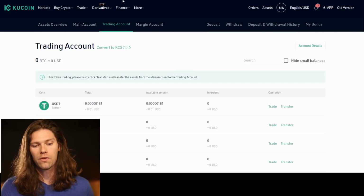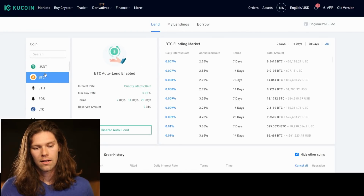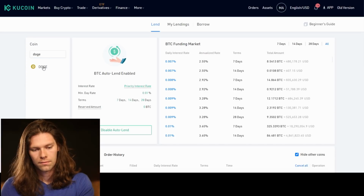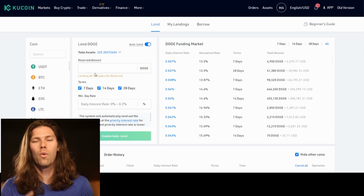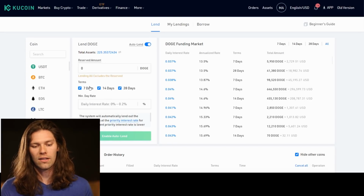Now to lend it, you go up to Finance and Crypto Lending. Type in Doge. And then turn on Auto Lending. The reserve amount is how much you want left in your account. So if you want to just lend out all of it, then you just simply put in 0. This is how many days you want to lend this out for.